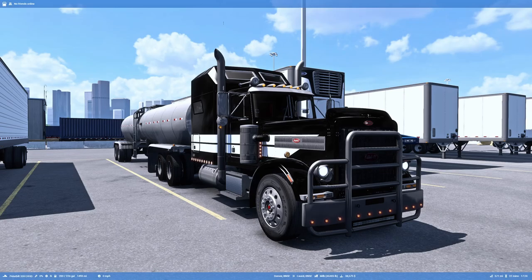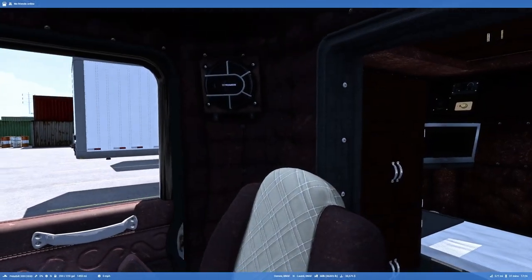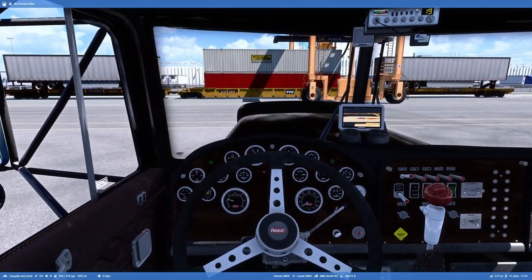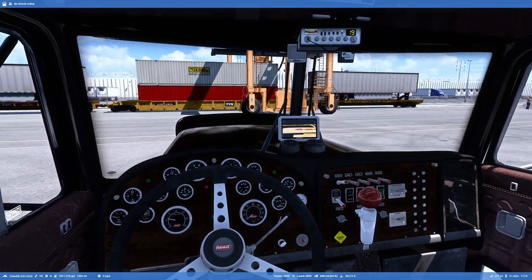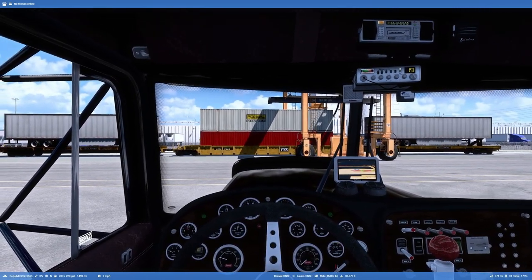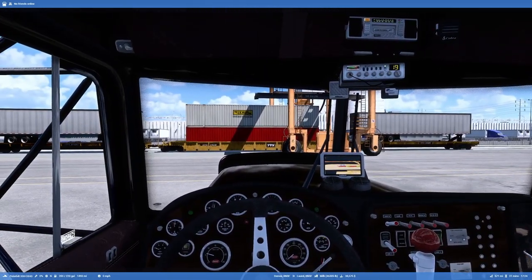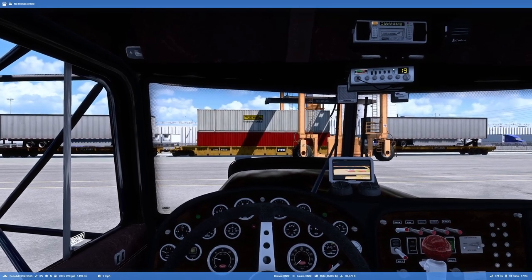Let's head inside. Nice interior. Very cool. Decided to go with the wood grain on the dash. We've got some worn carpet down there as well. You can tell that this truck's been around for a while. It's got some age to it, which I love. I much prefer this look over the newer trucks. So cool, we're good to go basically. So let's go ahead and get her on out of here.